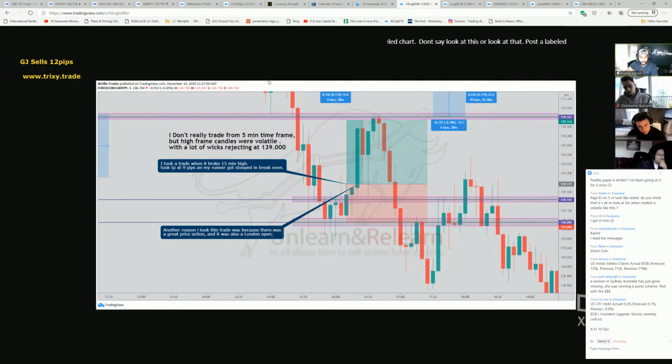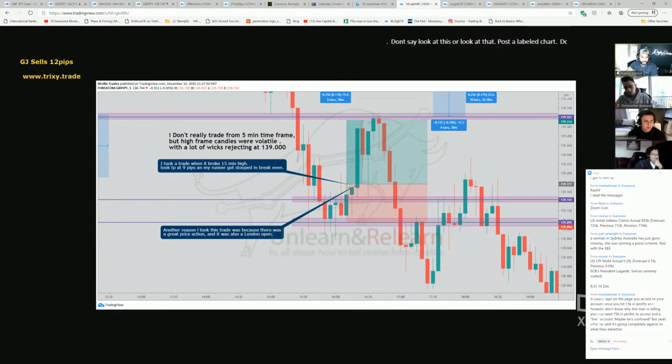I took a trade when it broke the 15-minute high over here. Took TP 9 pips when I got stopped at a break even. Another reason I took this trade was because there was great price action. It was London Open. Oh yeah, nice man. It was very nice. It was beautiful.